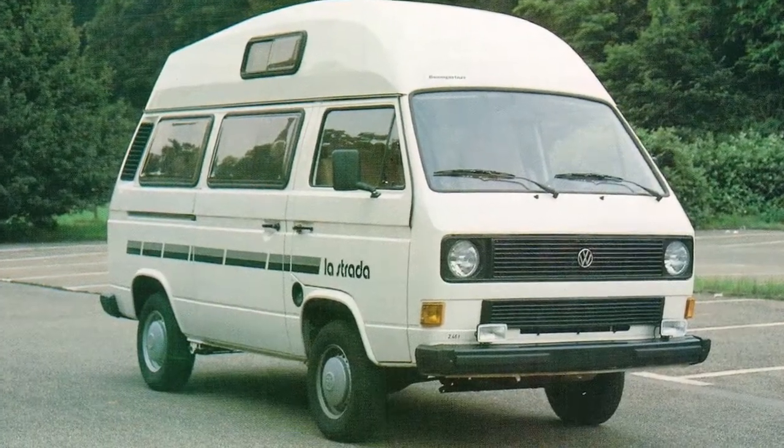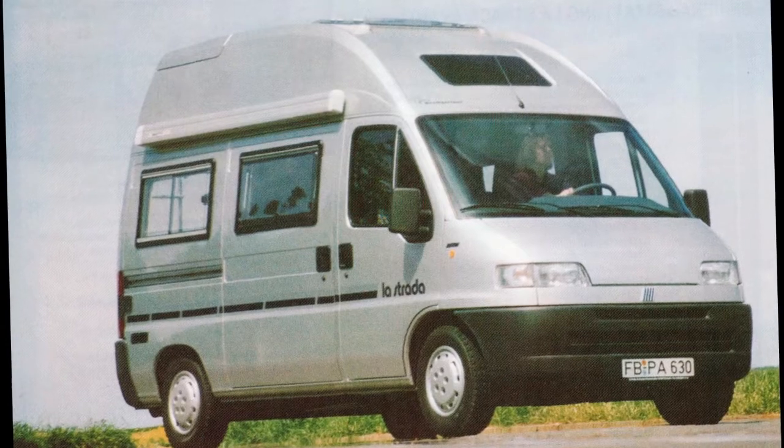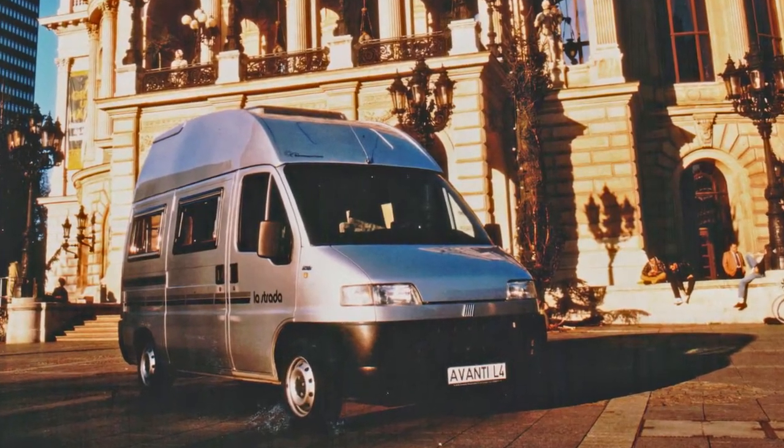Over the course of its long history, La Strada has undertaken conversions of almost all small vans on the road. The first La Strada, the HD60, was released in 1986 on the basis of the Volkswagen T3. The 1990s saw the release of its mass-market model, the Avanti. This bestseller is still available today in six basic van layouts.